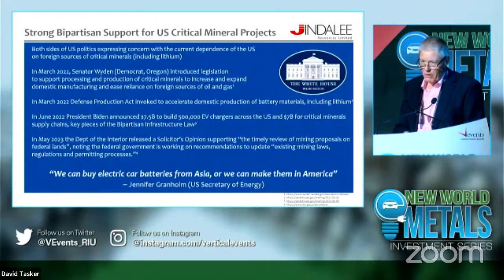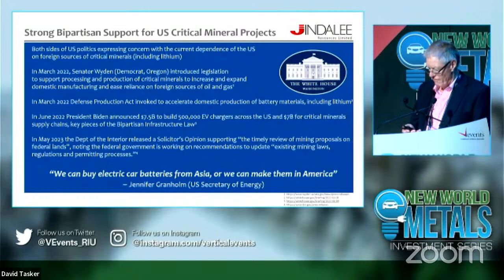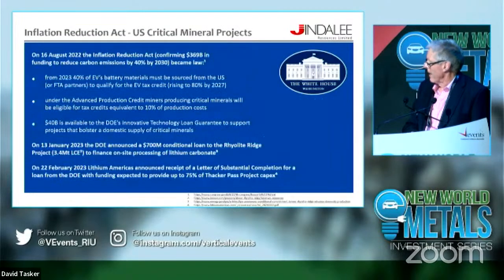Very strong bipartisan support for the US, as I said, weaning itself off particularly Chinese critical mineral supply and becoming as self-sufficient as possible. And we're seeing this has been building since the start of last year, and it's only going to accelerate. In fact, just over 12 months ago, the Inflation Reduction Act became law. There's huge incentives there, tax incentives for people to buy EVs which are made from locally sourced critical minerals, and also fantastic amounts of money being allocated to encourage domestic production of critical minerals, $40 billion US in loans and grants from the Department of Energy, and also tax credits once you're in production.